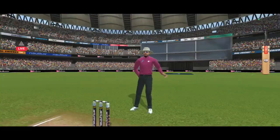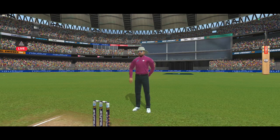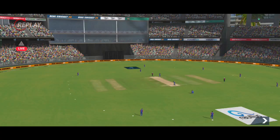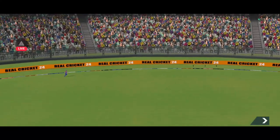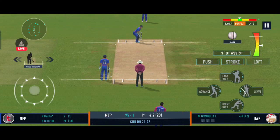Carved away through the gap for four. That is hard batting. Lovely timing, ball hitting the sweet spot. He's not gonna miss out on those.